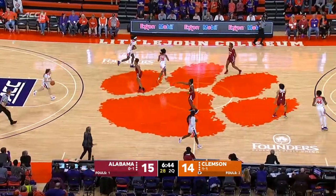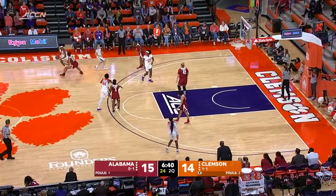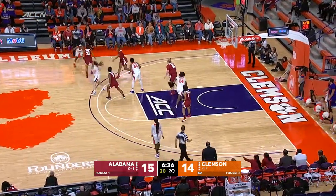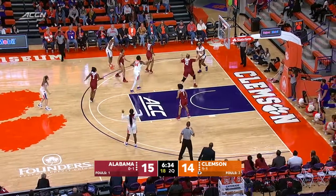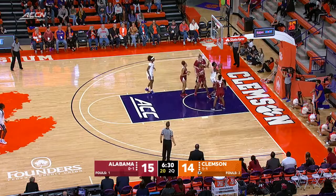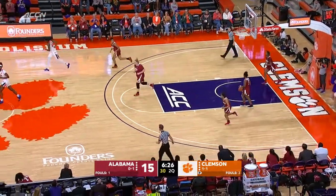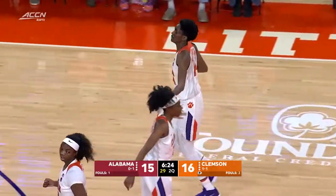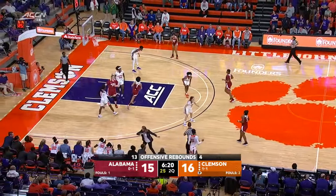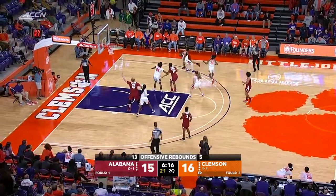Hayes got the inbounds pass from Spray, and then Spray will bring it into the forecourt. Mertens works against Davis. She tries to extend that zone. He's off the baseline left side. Thornton to tip back. Gets her own rebound and stick back up and in. Well, Kobe Thornton now with 10 off the bench for Clemson, and Clemson back up a point at 16-15. I've said all along, Kobe just has to be Kobe, and she's doing a good job of that tonight.